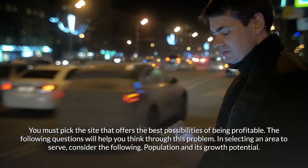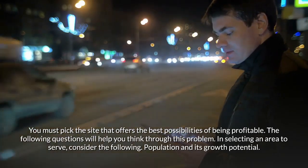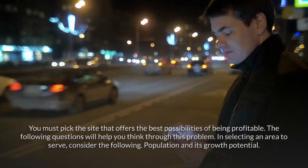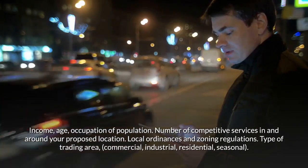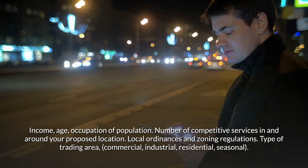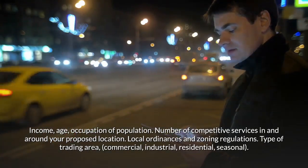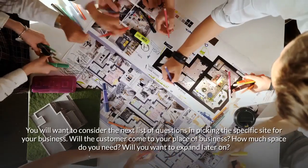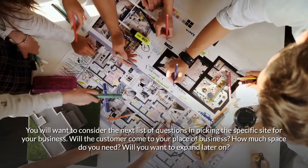The following questions will help you think through this problem. In selecting an area to serve, consider the following. Population and its growth potential. Income, age, occupation of population. Number of competitive services in and around your proposed location. Local ordinances and zoning regulations. Type of trading area: commercial, industrial, residential, seasonal. You will want to consider the next list of questions in picking the specific site for your business.